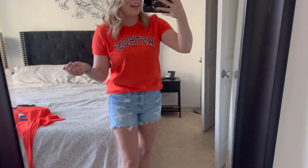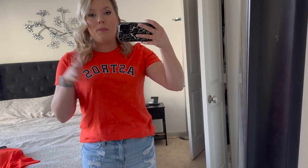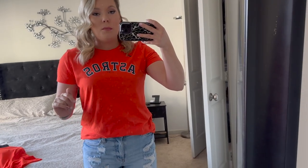Hey, we are ready for the baseball game tonight. I changed a little bit here. What I always do whenever I'm gonna go somewhere, whether it's a concert, a game, or really anything at all, I typically will empty my bag before I leave, and then once I get to whatever the venue is, I typically will empty it as soon as I get there too. It just gives me peace of mind.